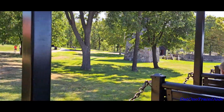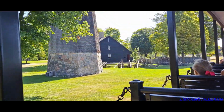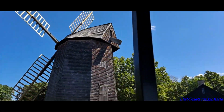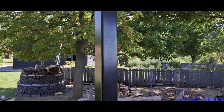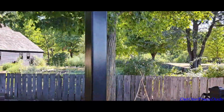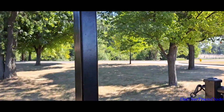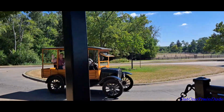Mr. and Mrs. Plimpton raised 7 children in that 1-room home. Next to that is the Paris windmill, built in 1650 from Cape Cod, Massachusetts. It's the oldest standing windmill in the United States. And then we have the Daggett family farmhouse that was built in 1754 from Andover, Connecticut. Go inside and see what life was like before the American Revolutionary War.